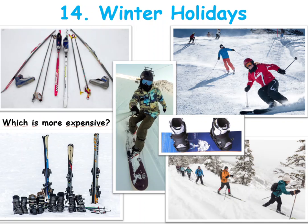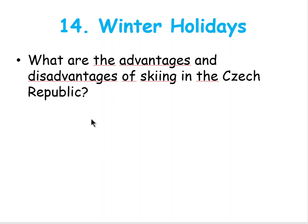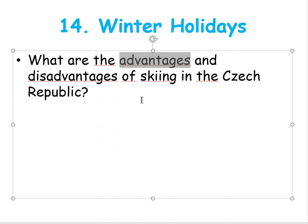And just to go through some questions. So which is more enjoyable? Well, it's very individual. Downhill or cross-country skiing depends on your experience, as we know. And the advantages and disadvantages of skiing in the Czech Republic, well, we can say a few advantages. So it's closer, within 2 hours drive to the giant mountains, for example, and you can speak the language, but you can't practice your English.